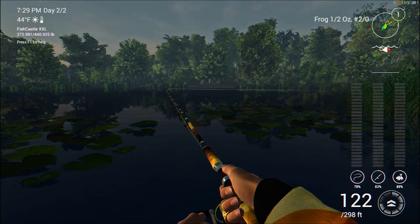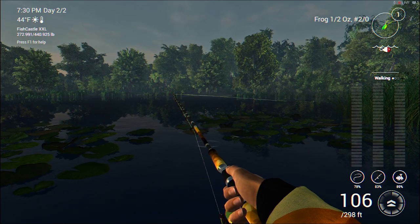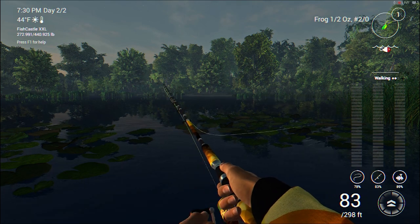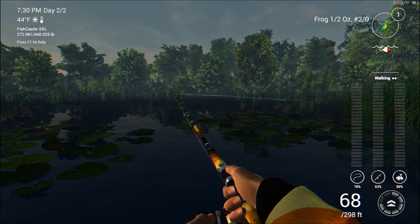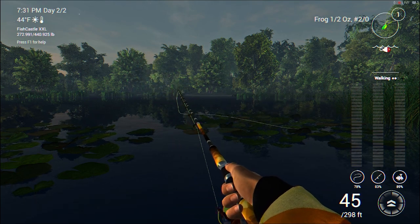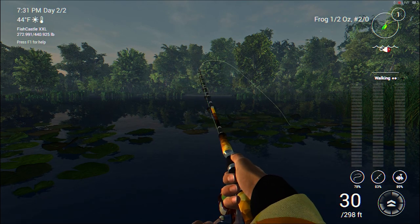I have had luck. I did fish the frog yesterday. Fishing Planet yesterday. When I say yesterday and refer to time, it's all going to be Fishing Planet time, guys, unless I state real time. That'll just make it easier for me to communicate it to you. But anyways, yesterday I went ahead and fished this frog. And I had pretty good luck over here catching the pike off of it.